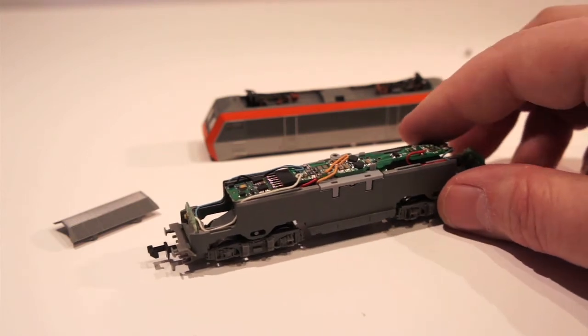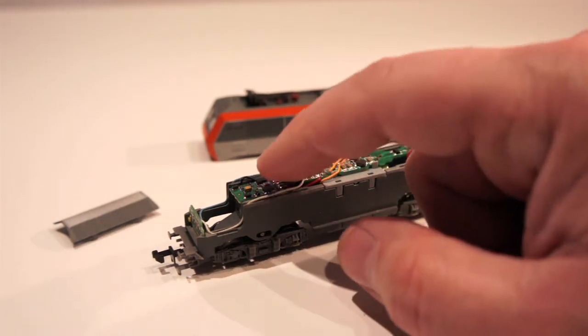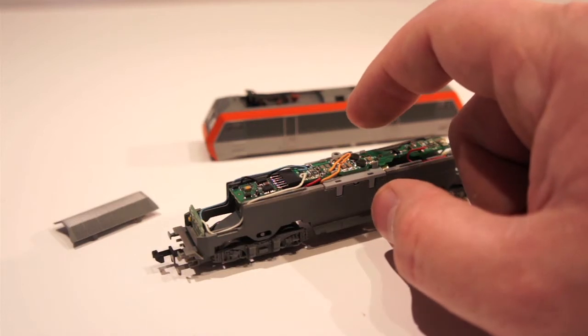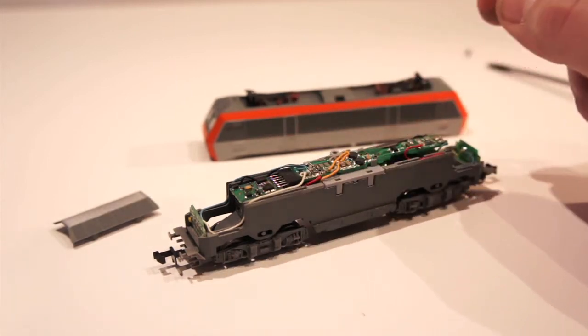I saw a question once on one of the message boards on Yahoo. Somebody asked about when you add these 6-pin decoders in and they have the extra blue line, do you need to do anything with it? I've never run into a situation where you need to. You just take out the dummy plug, insert your new decoder, and you're good to go.